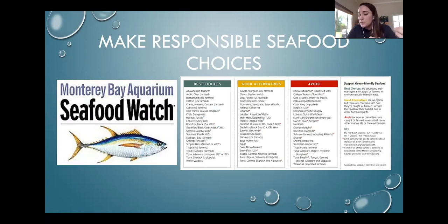So the cards are specific per area. So this one, for instance, is for Hawaii. There's one for California, one for, you know, the other states as well. So that makes it a little bit more limited, but the app is really awesome. I'm going to pull it up on my phone. This is what it looks like.